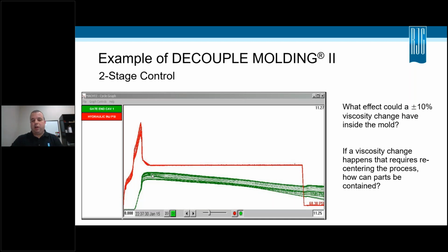So, a couple of questions over here on the right, just something to think about. What effect could a 10% viscosity change have inside the mold? So let's look at this. During fill, let's say this highest point here, it took a lot of pressure to fill that in. So it tells me it was a very thick and viscous material. And that's fine. From shot to shot, we get this normal variation. It was a really thick material to push in there.